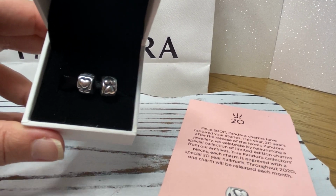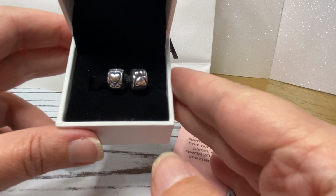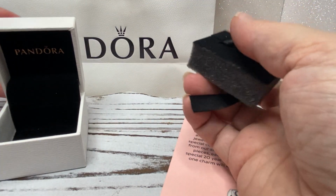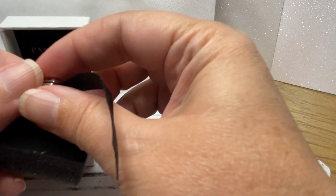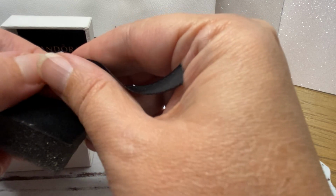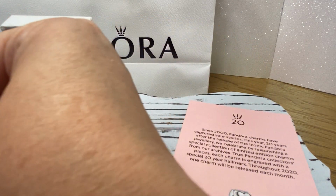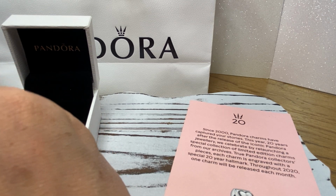I did purchase a pair of the 20 anniversary clips from Pandora. And here in the US, they only had a limit of one per person. I was lucky enough that one of my Pandora sisters went online and purchased one for me. Let me just see if I can get this off of the ribbon here. Bear with me.